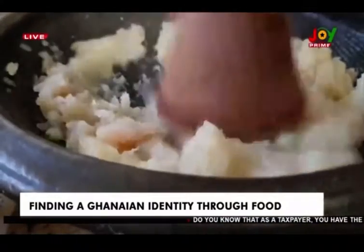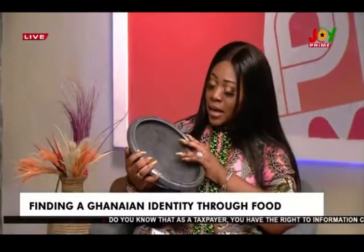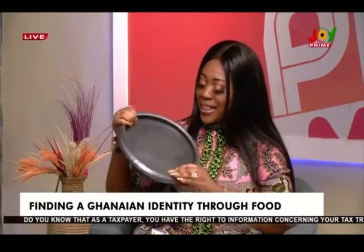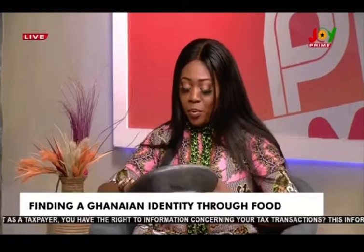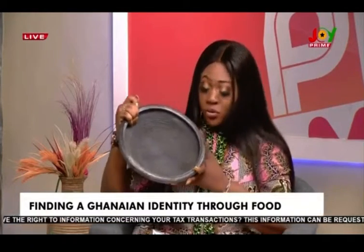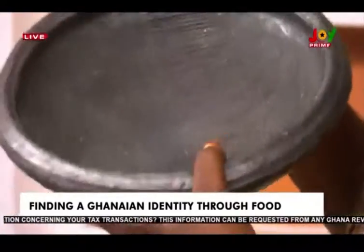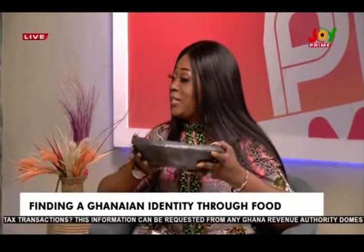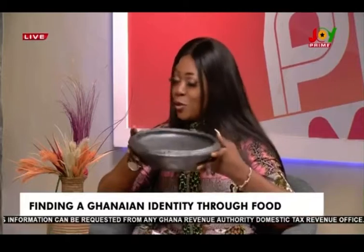But looking at the earthenware, which is our Asanka, there are some lines in there as well. And these lines are to enable you to grind and have a very, very smooth finish to the ingredients that you grind in there. But let's also talk about the food that we eat in here. We know they eat fufu in here. Yes. We prepare the abom in here. Yes. There's so much that goes on in here.